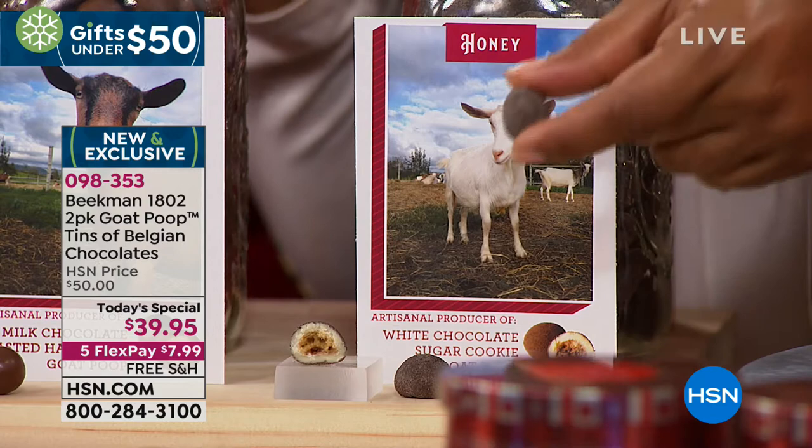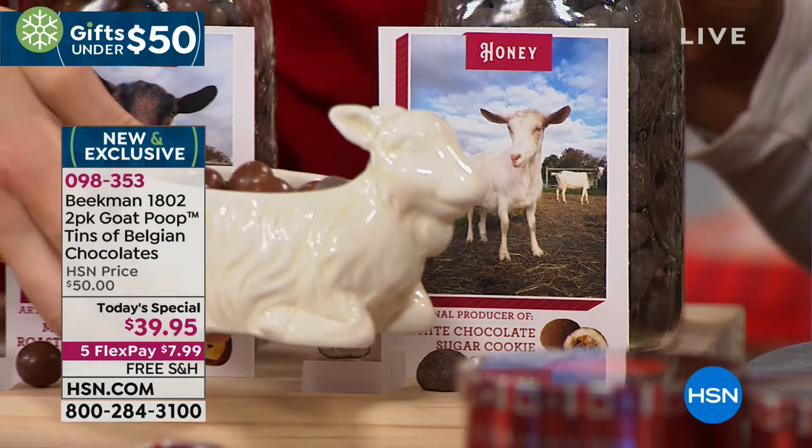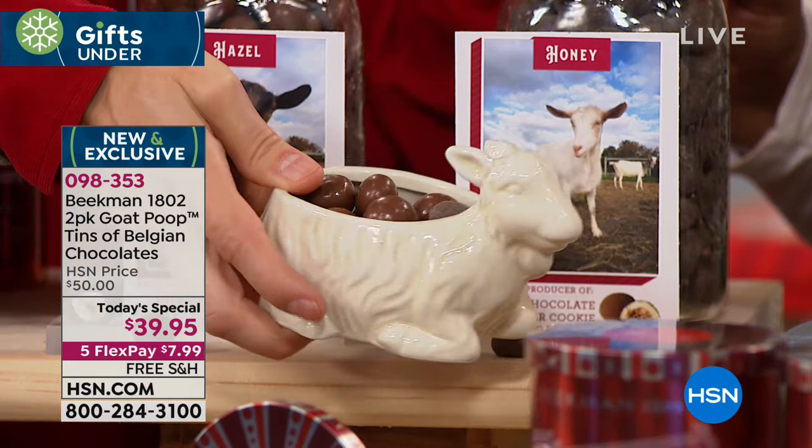Look, Honey was the model for our ceramic goat candy dish. Look at that, it holds a 1/4 pound of the candies in the little belly. And you can only get that in the gift set now. Look, it looks just like her. All right, and you can ask about the candy dish.